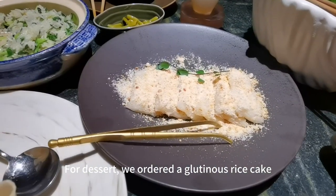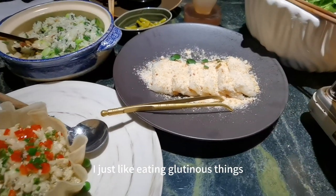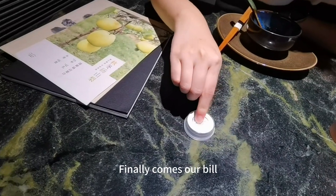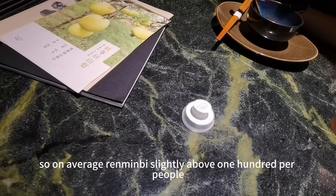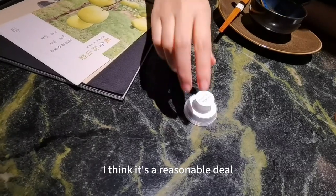For dessert, we ordered a glutinous rice cake. I just like eating glutinous things. It's made very well. Finally comes our bill. It costs us 250 renminbi in total for this lunch. So on average slightly above 100 renminbi per person. I think it's a reasonable deal.